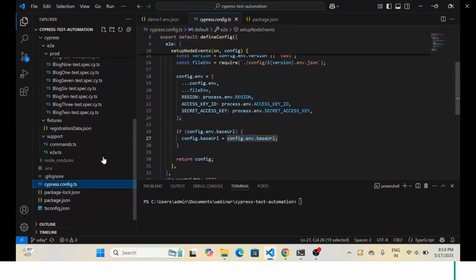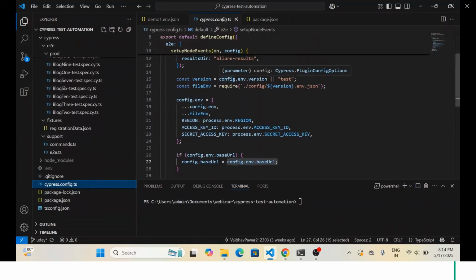So to implement this, let's go to cypress.config.ts. And see, here I have kept one version variable, which is taking the version variable passed from the command lines. So whatever version I provide, suppose if version is dev, then in the config, it will go to config/dev.env.json. And if it is stage, then in the config folder, /stage.env.json. So this way we will get our file environment variable with respect to the environment provided from the command line. And I have integrated these with the config.env.